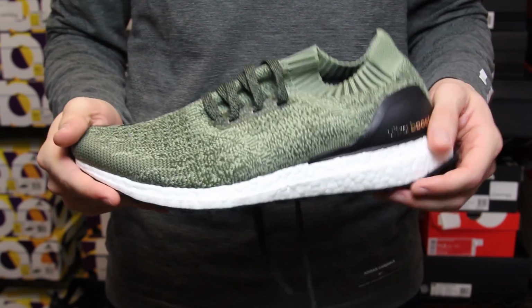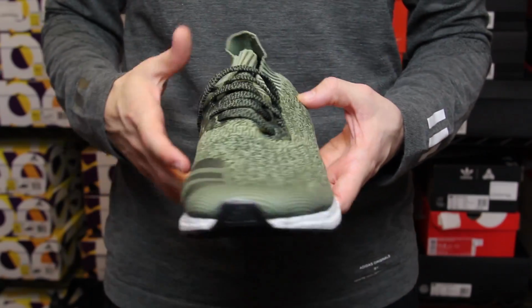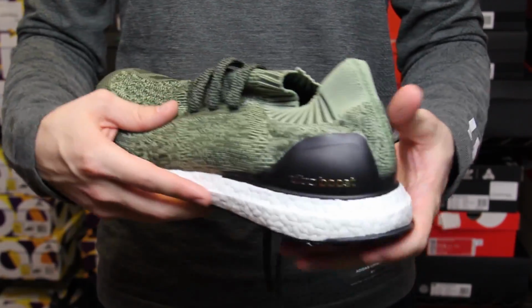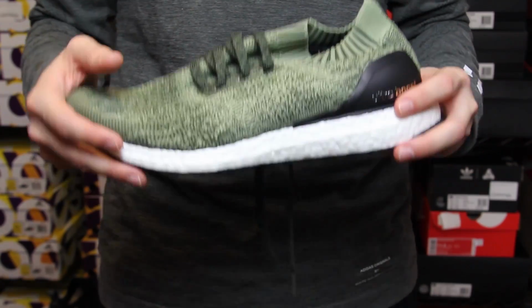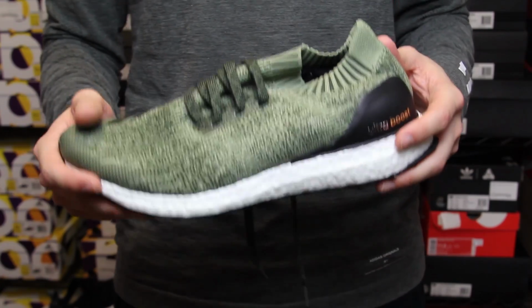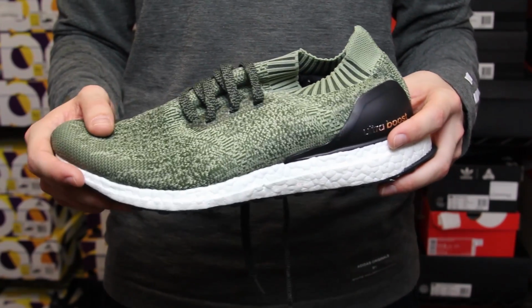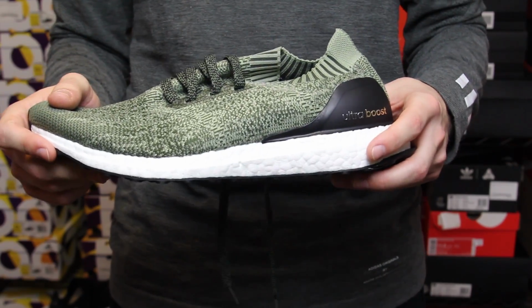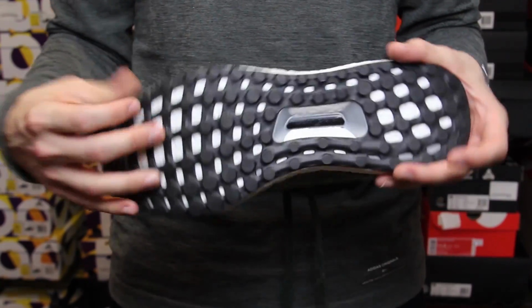Okay, we are going to start with these Olive Ultra Boost Uncaged. Very cool sneaker. Very happy to finally add these to my collection. I pretty much have every other, at least major release, Ultra Boost Uncaged, so had to finally pick these up. Let's go ahead and start.